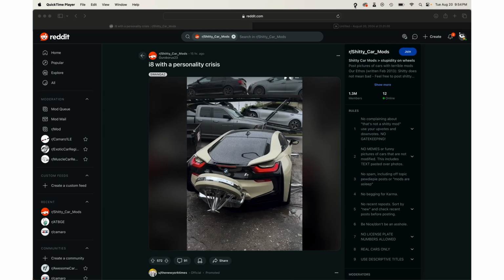Alright folks, we're going to start with this eyesore that's right in front of our face. That's right, the BMW i8 with the personality crisis. And to that I would agree. I don't even know where to start with this car, honestly, the BMW i8. You know what, actually we can just start with the car itself, not even including all this tacky bullshit that the owner decided to throw on for some reason.